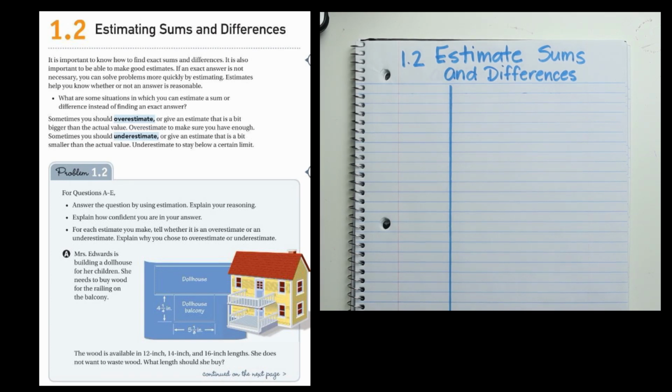I always estimate when I'm shopping, whether it's groceries or clothing, or whenever I'm shopping. I always overestimate because I want to make sure I have enough money in my wallet or in an account or in a gift card, because I don't want to come up short and I need to know if I need to pull out another card or some more cash. So I like to overestimate as I'm shopping. I don't know when I've ever underestimated. Maybe the weather. What are some things you've had to overestimate or underestimate?